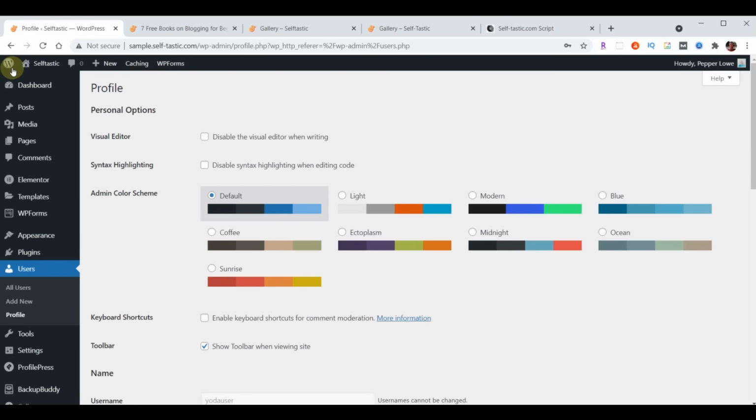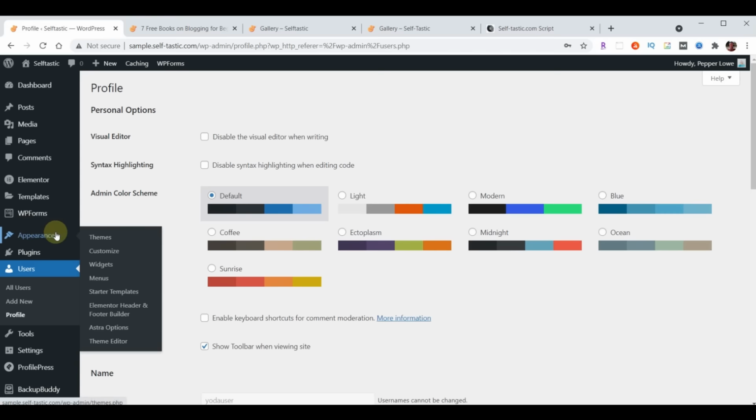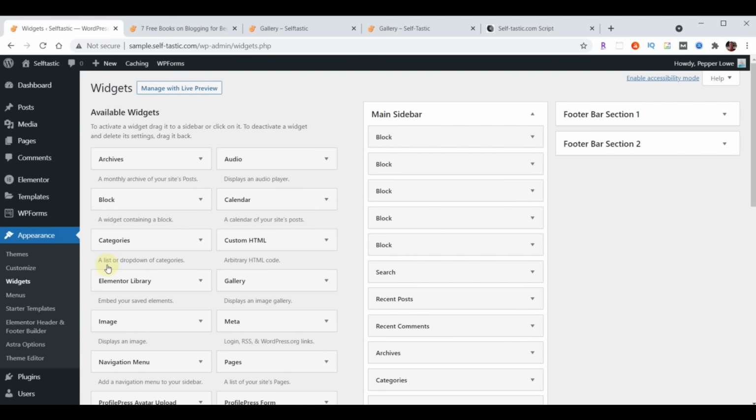Now we want to customize our sidebar. To do that, we're going to go to Appearance, Widgets. Now the sidebar that's going to be the one that's on your blog post is called the main sidebar. And for whatever reason, there's a lot of stuff in here I may or may not want. The defaults for these are never exactly the same. So what we want to do is clean this up.